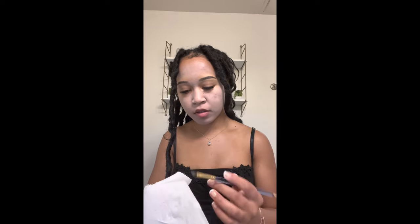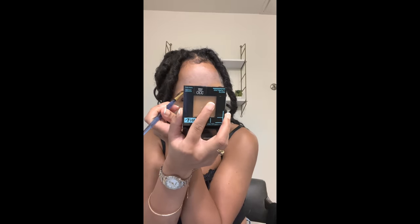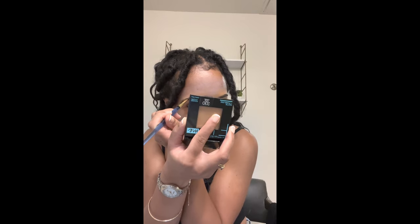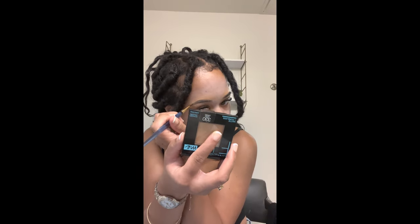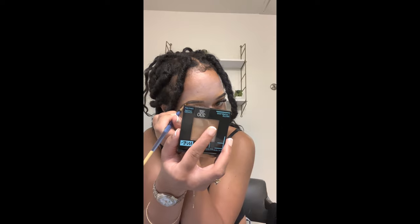Oh yeah, brows is by Anastasia and Ebony. Of course, the dip brow. Been using that since, I don't know, high school. So yeah, let's get into this brow. Brows are looking great.